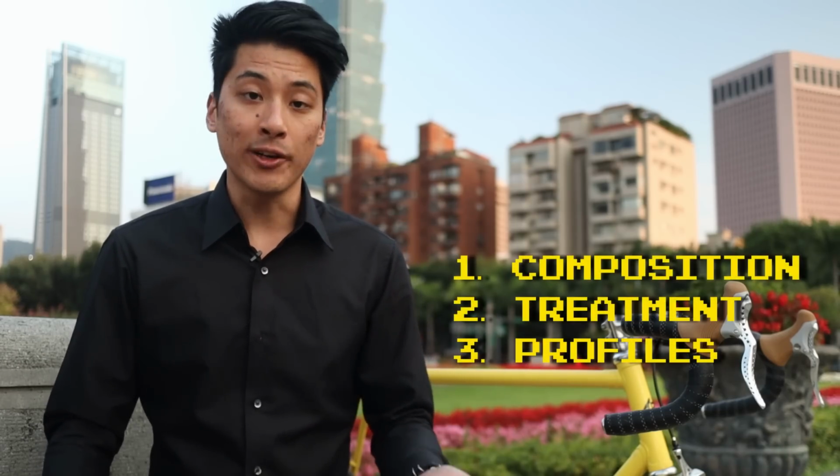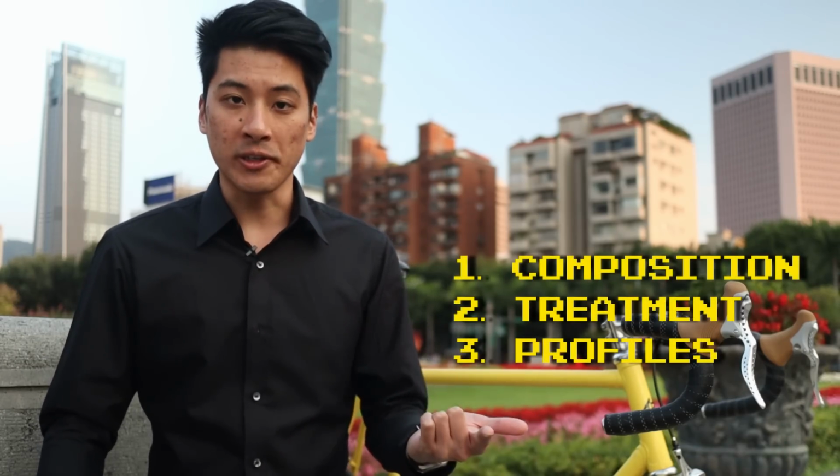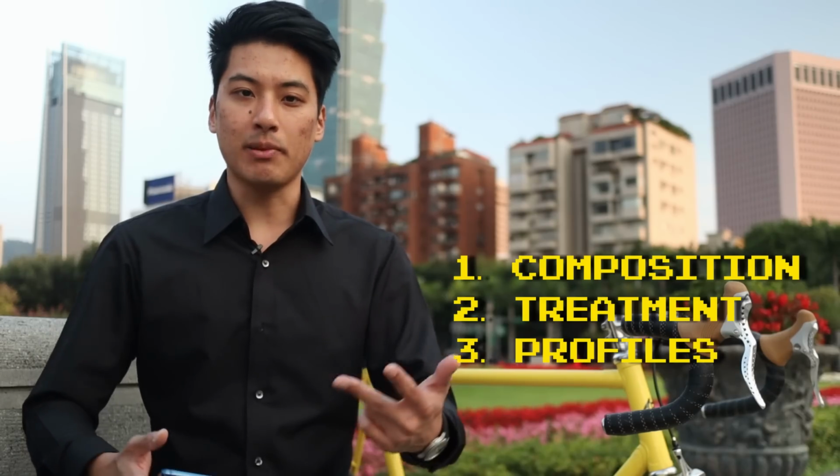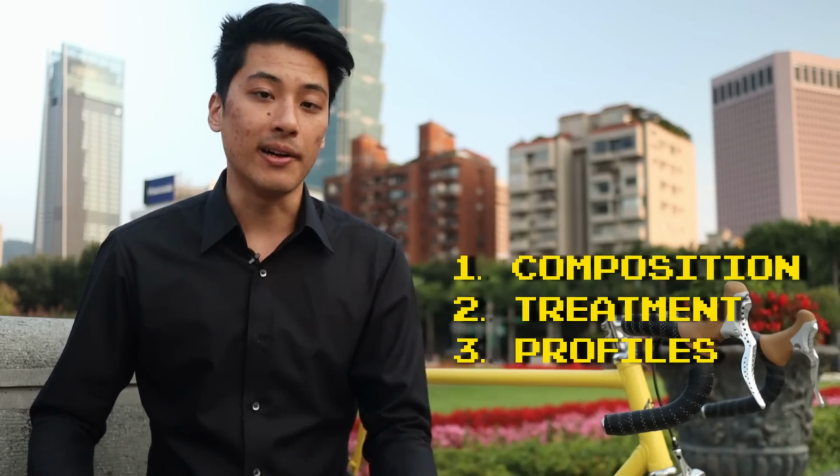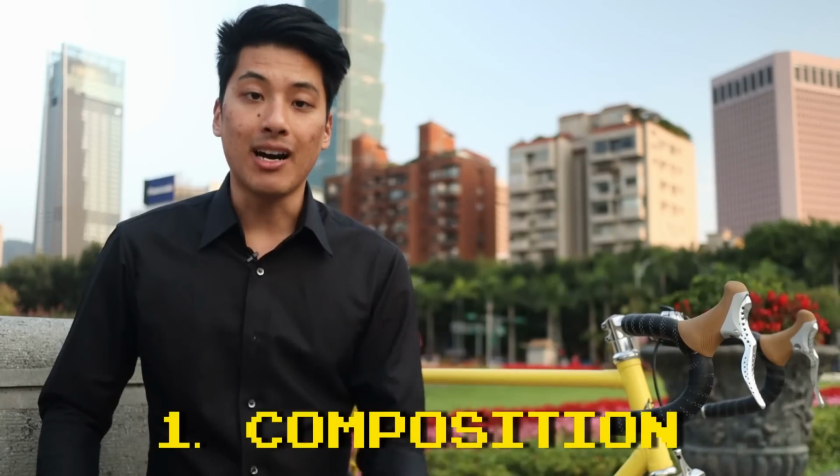I'm here to help you understand what goes into different steel tubings and how it affects the ride quality of your bike. We'll start with three main characteristics: the steel alloy composition, how the steel is treated or worked, and the tubing profiles, and then explain why all of these big topics matter in a nutshell. Keep in mind that this is going to be a technical discussion of steel tubing and why it matters to you and me. First up, the composition.